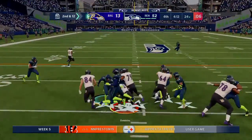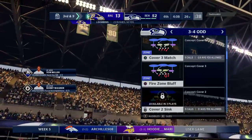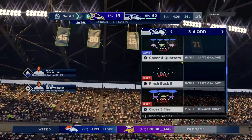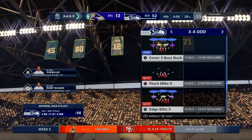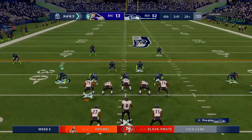Another run here with Dowdens. And he'll get this one up to the 26. Just not a whole lot of room to operate there on that carry. No, not at all. They did a really nice job staying in their proper places and not allowing any lanes to open up.